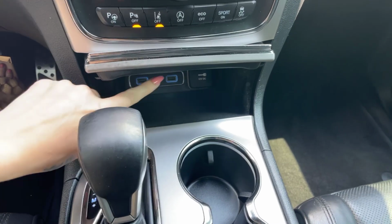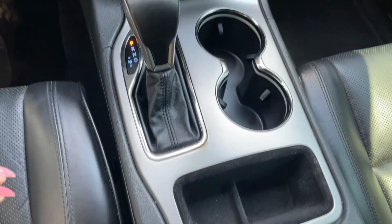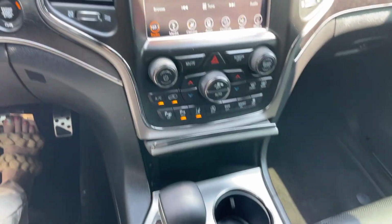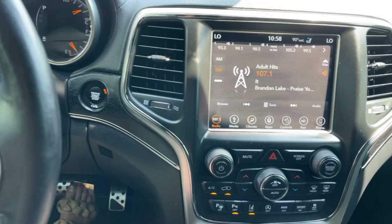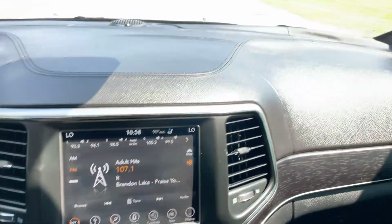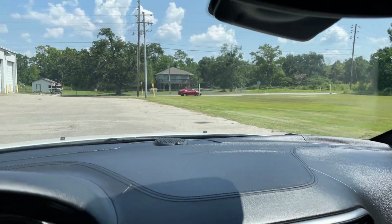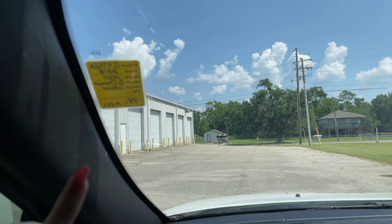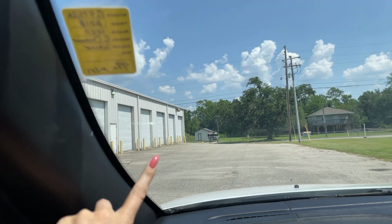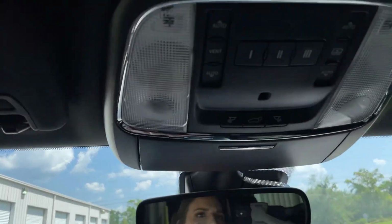Got some storage and some outlets right down here. Gear shifter, cup holders and everything. And it does have right here, you can see it's got the push to start ignition. Get you a good look here at the dash and the windshield area. Looks like there is one crack going right down here on the far driver's side. So I wanted to go ahead and point that out.